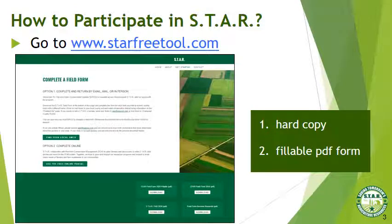A second method is the fillable PDF form, also available here, or it can be emailed to a participant upon request from you or from me. A significant advantage of this method is the use of completing the form for multiple fields, as some information is the same on every field for a particular participant, especially for the same crop.